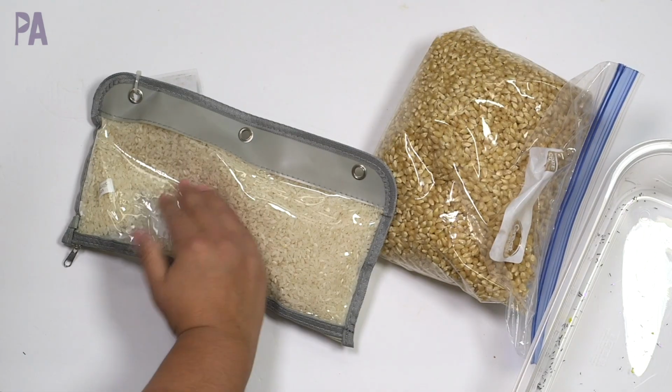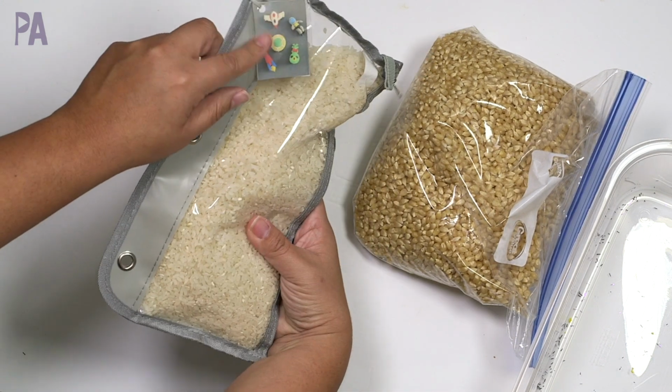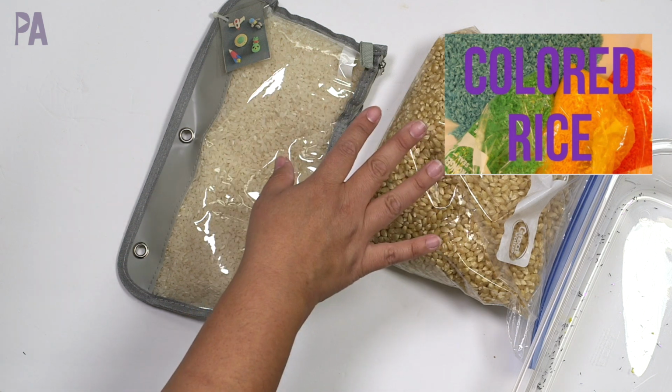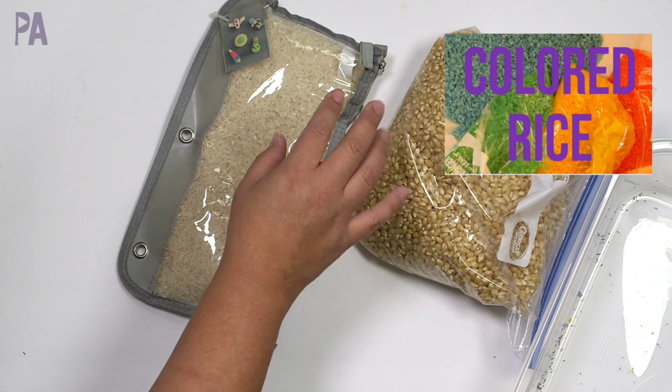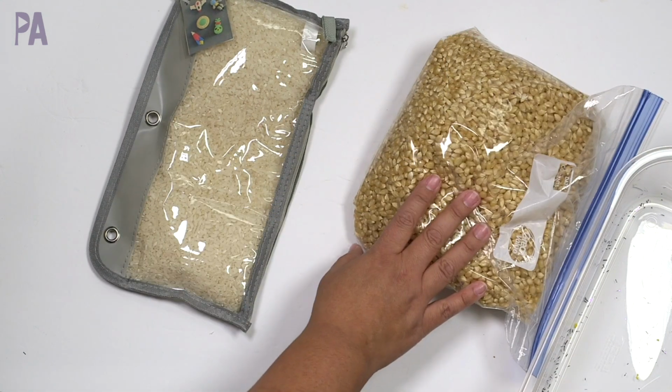It's a clear plastic bag, and inside I hide objects like mini erasers, and I have a picture of what to find. You can also dye it. I have a video where I showed you how to dye it. It's a super old video, really old, like vintage Purple Alphabet. Put it up in the corner and you can go check it out if you want a little tutorial on how to dye rice. And the same works for the corn too.